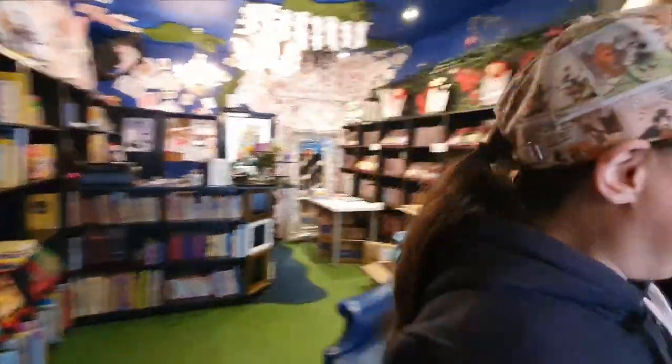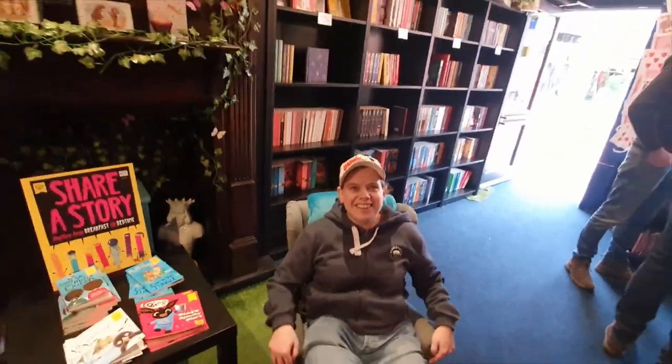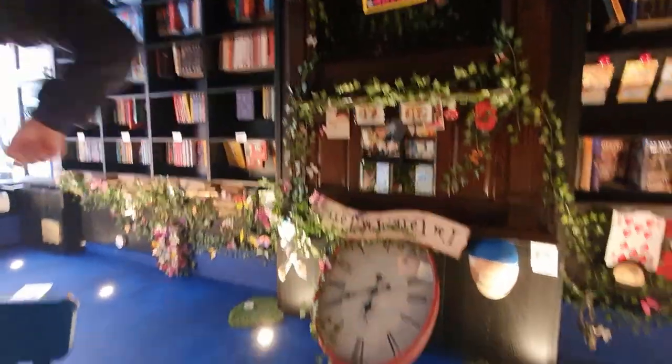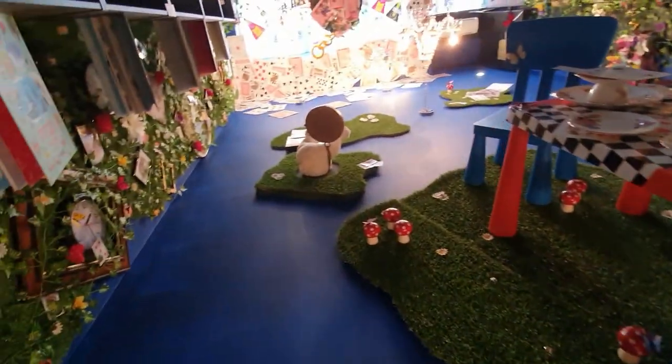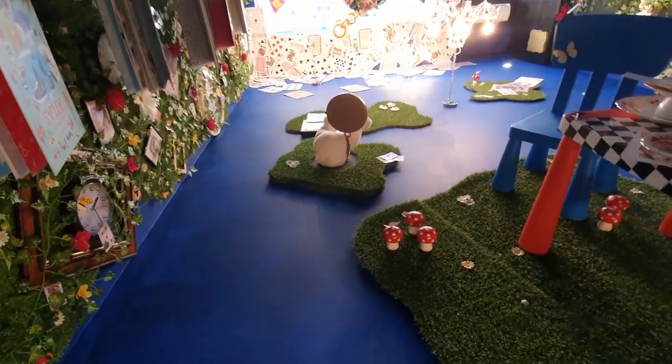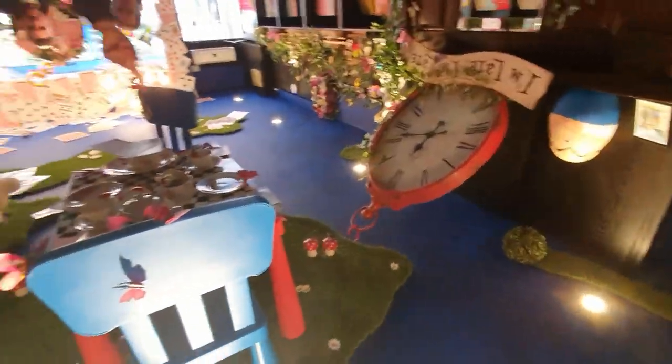Look at this little tiny chair. So small. It's about the right size for you. Yeah, it fits me perfect, this chair. Look up there, above you. There's an upside down table and chairs. There's a white rabbit going through, and there's a little mouse sitting in this teacup.